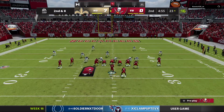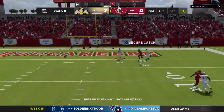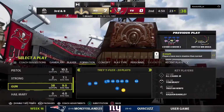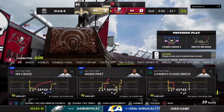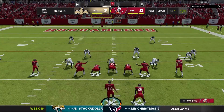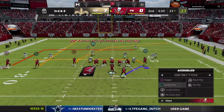Here's 2nd and 8. Shotgun now for Brady. And that one off the mark behind him, incomplete. From the snap, he certainly looked like he knew where he wanted to go with the ball, but surprise, that guy was covered. So that took his attention elsewhere to no avail. In search of 8 yards on 3rd down. They've already converted 2 of these on this drive, 2 for 2.